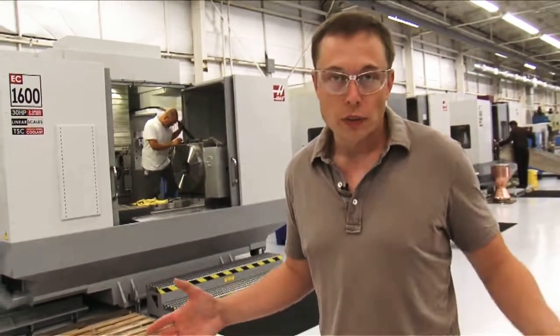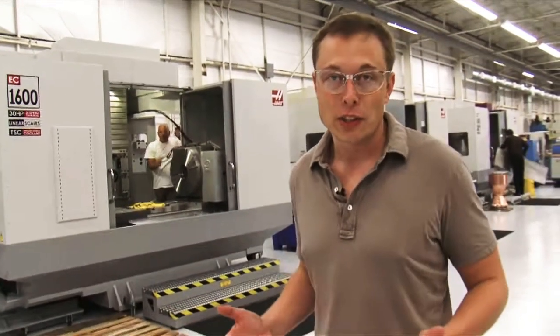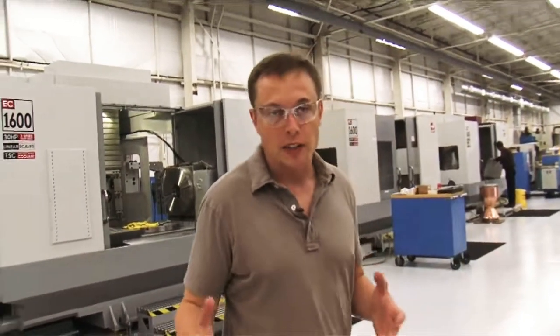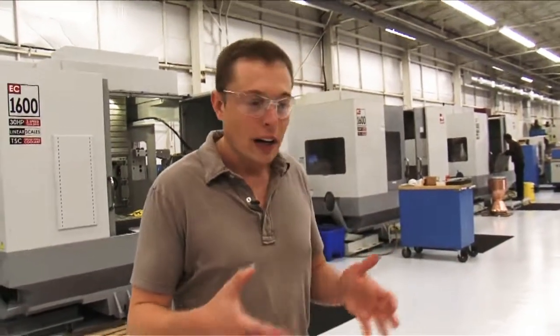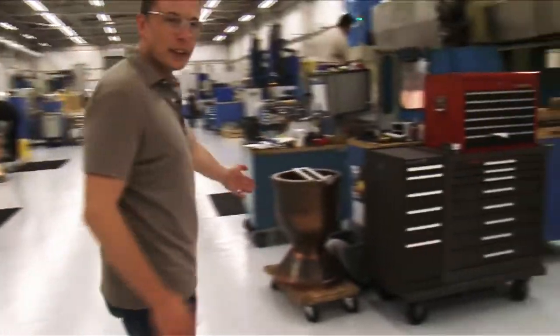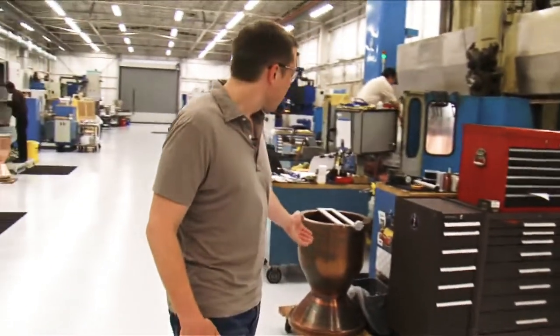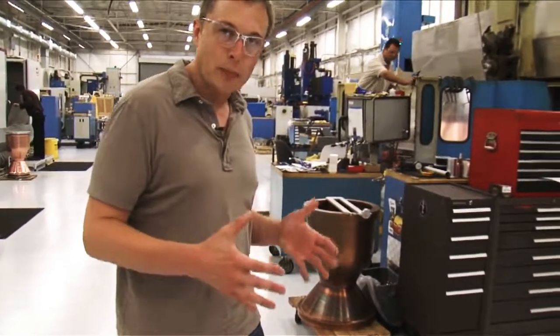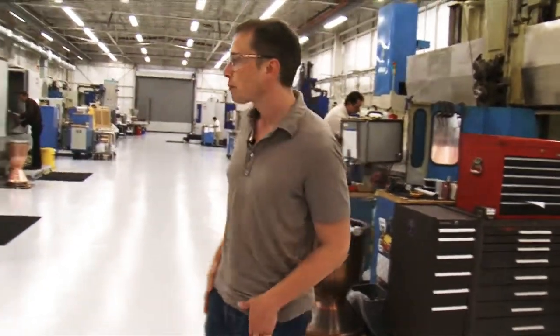So, for the engine, raw metal comes in and out comes an engine. And so it's on these machines that the metal is taken from its raw form and into the final machine part form. So a part like this will come in as a forging, and then it'll get turned and milled and cut, and eventually end up as an engine chamber liner.